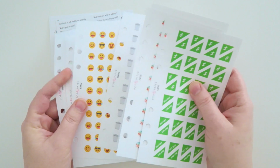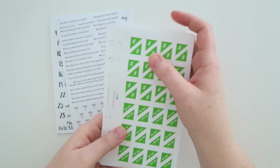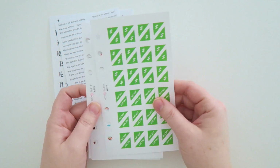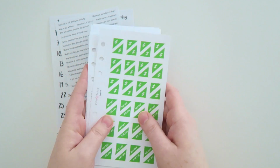If you guys have requests for stickers that we currently have in the shop that you'd like to see in a personal size, please leave them down below. We're not going to go crazy and do all of them all at once, but we will be releasing some every month. So these are the ones for April.